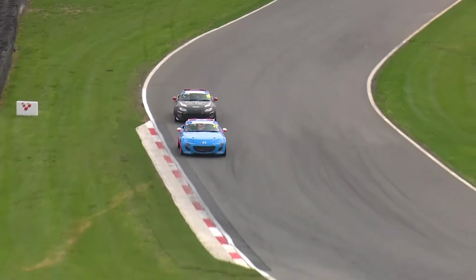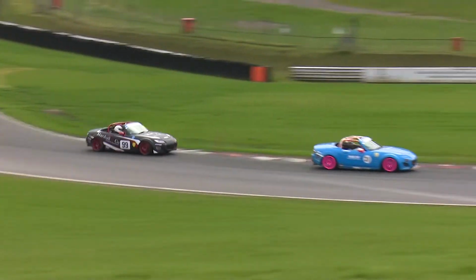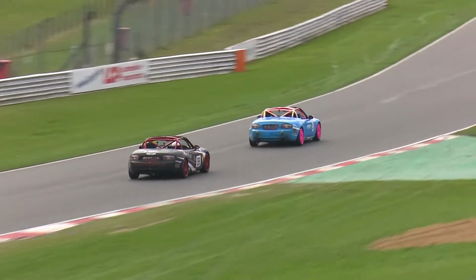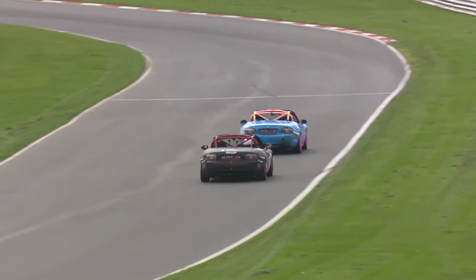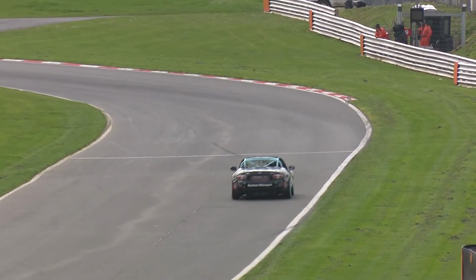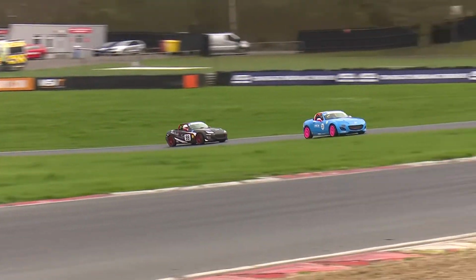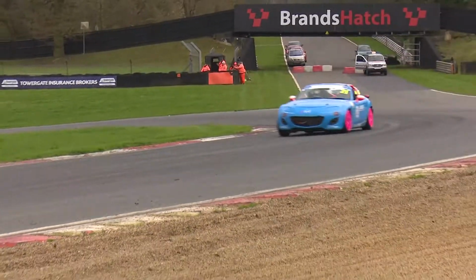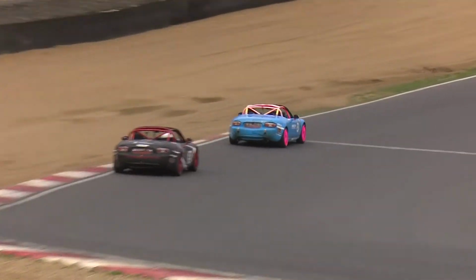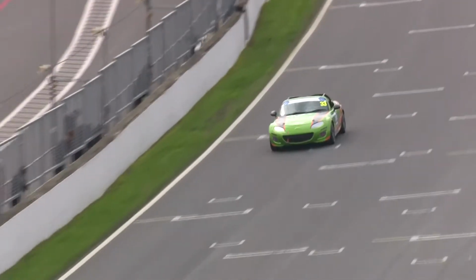Downhill, on the brakes. New tarmac runoff area on the exit of Druids, and just there on the exit of Graham Hill Bend, but they've still got the MSV track limit sensors there. If you run out over them, it triggers an automatic, almost like a speed camera sort of thing, except it's a track limits camera, and it picks up the cars, takes a picture of them, which gets fired straight to the clerk, of course, and then when you go and try and argue your case after the race and say, no sir, I didn't exceed the track limits, there's photographic evidence to suggest that you did.